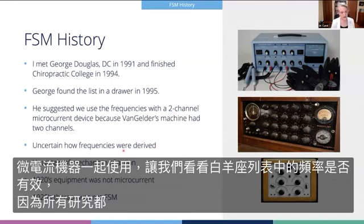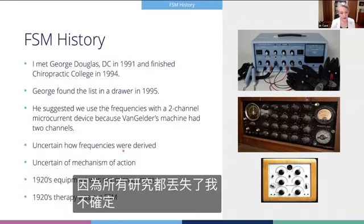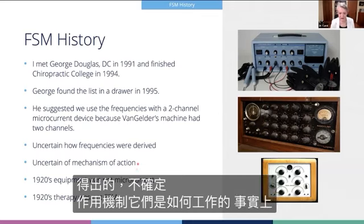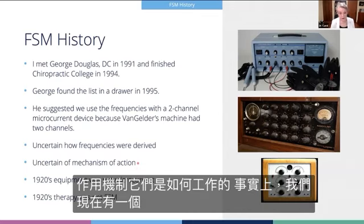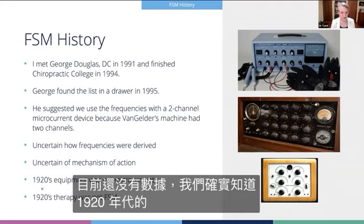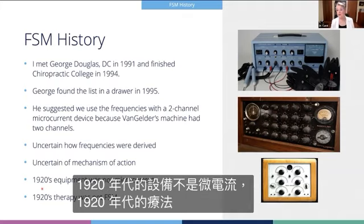Because all the research was lost, I'm uncertain how the frequencies were derived. We're uncertain of the mechanism of action. How do they work actually? We have a pretty good model for it now, but no data as of yet. We do know that the 1920s equipment was not microcurrent, and the 1920s therapy was not FSM the way we use it now.